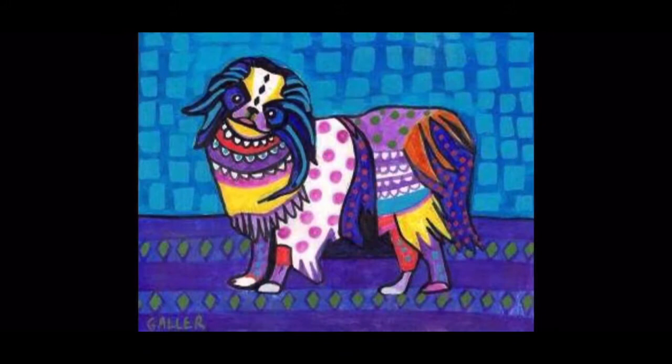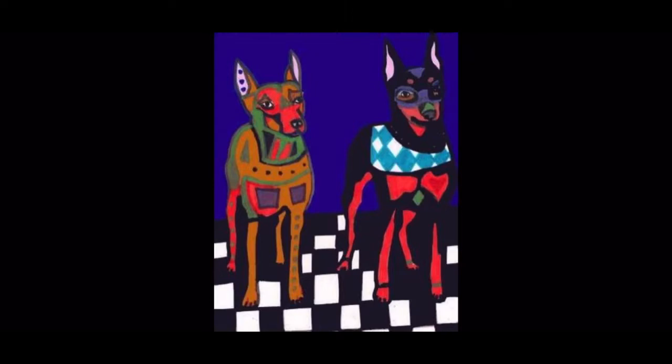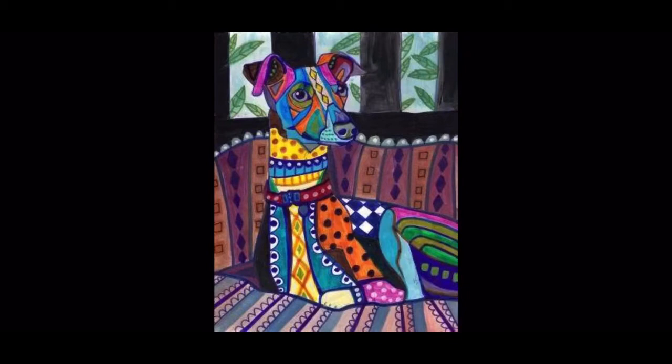Galler also enjoys painting portraits of animals, particularly dogs. She paints with oil, acrylic, and mixed media to create these amazing folk art paintings.